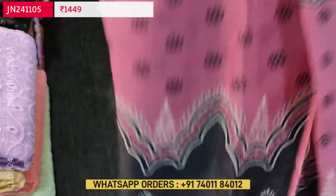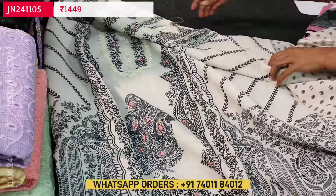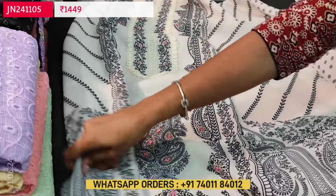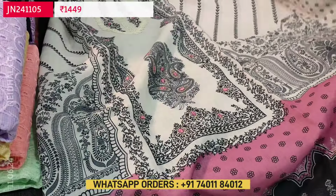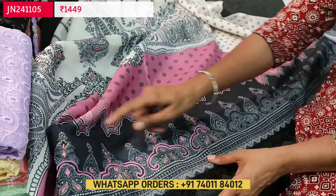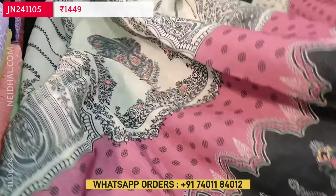Let us see how the set looks. A different kind of design, panel kind of pattern. Quite lengthy yoke. You can see the length of the yoke and panel design. The beautiful traditional print in the panel and daman as a dual shade. We have pink and black shade. Even the daman portion has thread embroidery and zari and mirror detailing. Fancy lace work in the daman border.